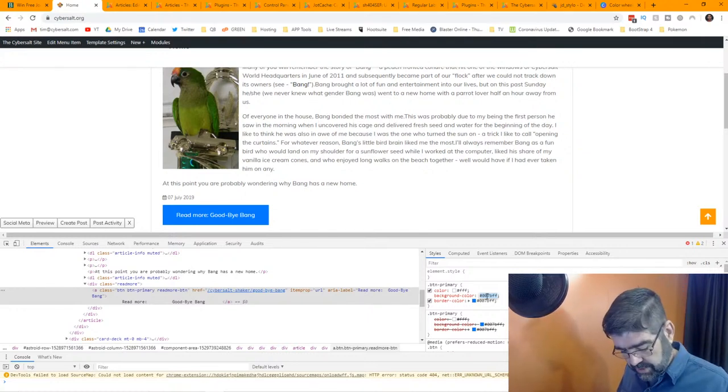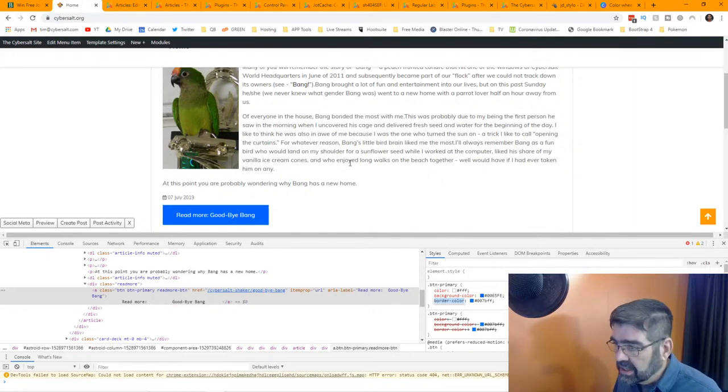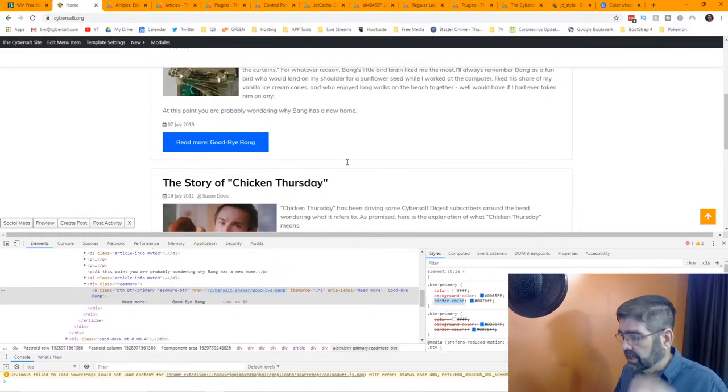All right, so let's put that blue in there. That's better, I think that goes better with the orange. Yes, I like that better.